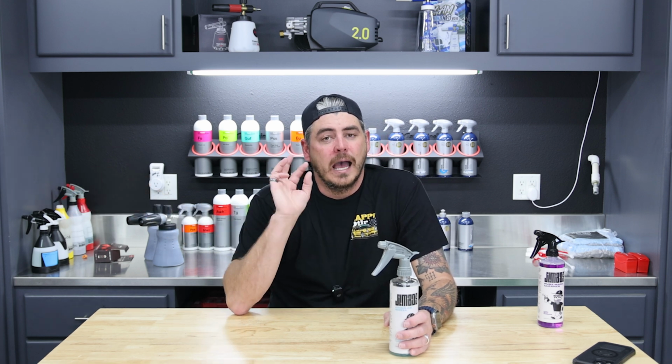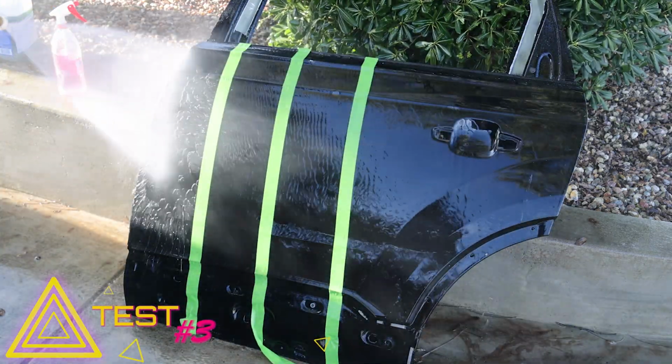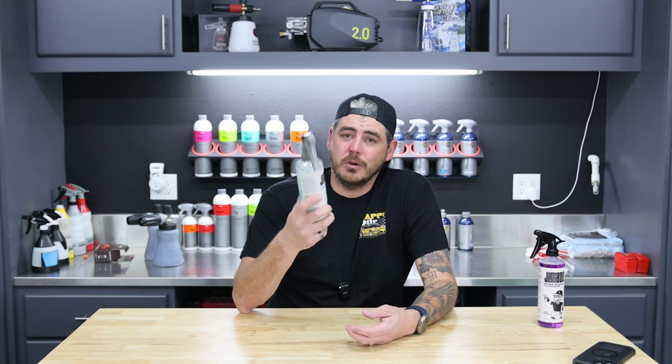And then third, I tested it on a panel, side by side, to make sure that the result wasn't, I was really confused by it. And I have to say, on that side by side comparison, guys, absolutely unbelievable. So let's go ahead and jump into it. We're gonna start off with when I applied it to my customer's vehicle.